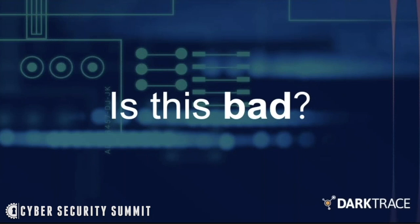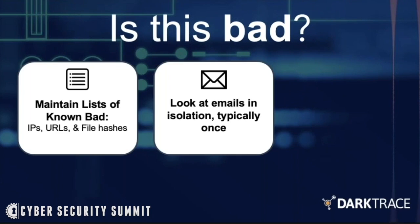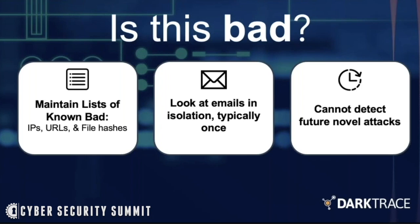They typically look at an email at a single point in time. So once the email passes through the gateway, they don't look at it again. And because they look historically and well after the emails are already delivered, they suffer from high miss rates on first encounter. The very first time they see emails with new, fresh infrastructure, they don't have that infrastructure in any lists, so they're letting them through.